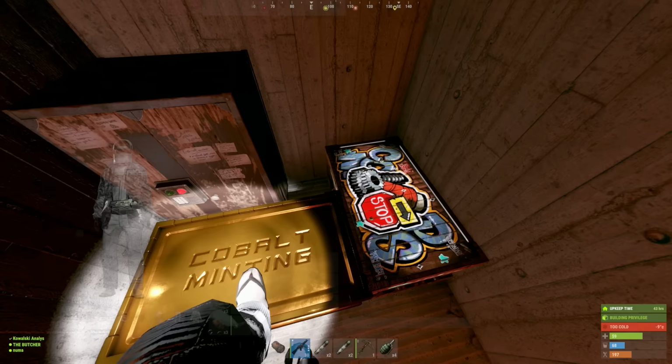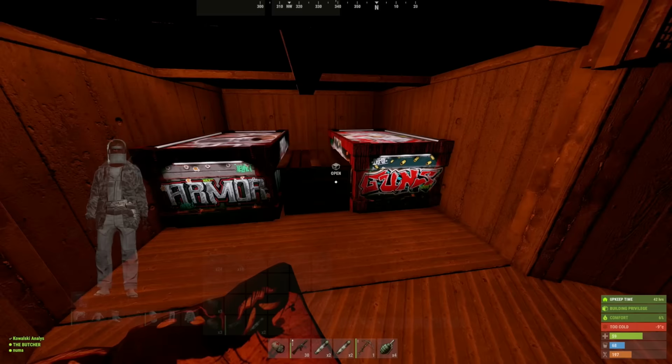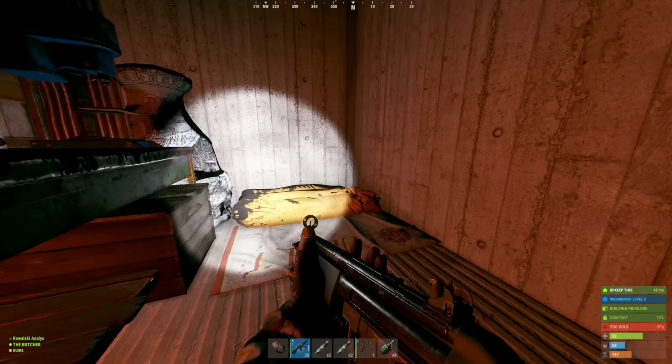Alright, all the boxes are as organized as they could be, poggers. Let's go. I'm gonna go make a hazy, at least kind of arc to hazy, and I'm gonna go run Milton's real quick for elite crates.